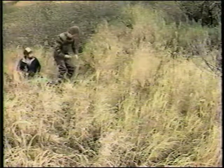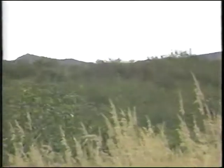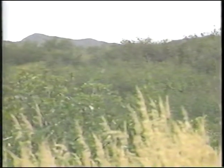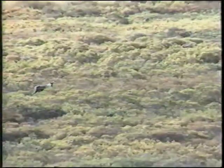Hey, is there something up there? I don't know. You hear something? Well, it's way up there. I thought I saw something way up there, see? Oh, yeah. Looks like there's one way up there on the ridge, isn't there? It looks pretty nice, doesn't it? What do you think? Take a look at him. Oh, yeah, it's a nice one. Is he a pretty good one? I think so, yeah. Take a look, see what you think about him.